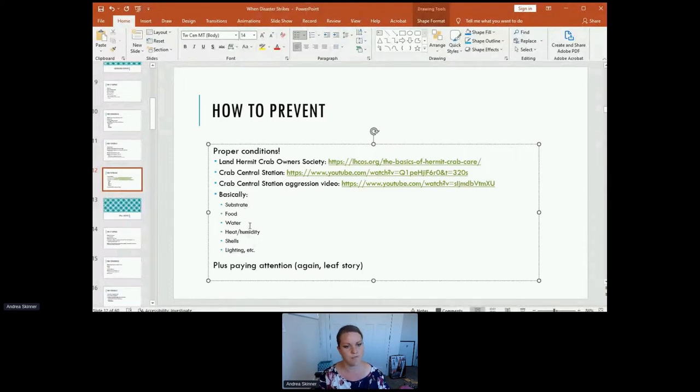And then the food, you're offering them plenty of proteins. They will eat a lot of different kinds of proteins, but you want to make sure you're offering a lot of protein that comes from the ocean that they would find naturally in their own habitat. Water, salt and fresh. And heat and humidity are correct. You've got enough shells for them and the correct sizings. And the lighting, you're offering them plenty of lighting during the day and turning all lighting off at night.